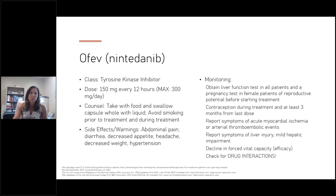The dose of 150 every 12 hours is what was studied and showed a benefit in terms of decline of forced vital capacity. We do need to keep an eye on the GI tolerability side effects and weight loss. We also check liver function tests. It shouldn't be used in patients of childbearing age unless they have contraception. We'll monitor liver enzymes and also some potential drug interactions, so that needs to be checked too.